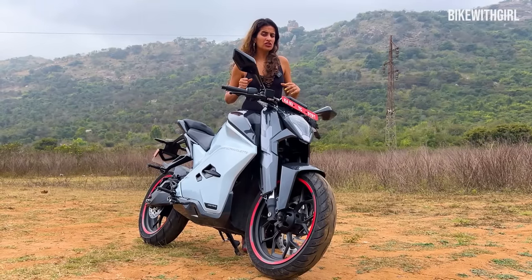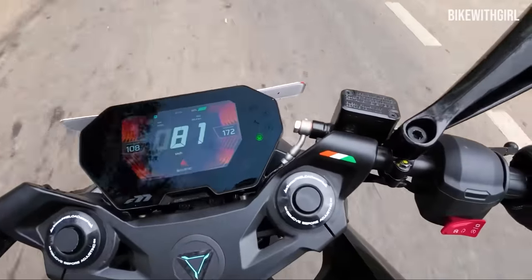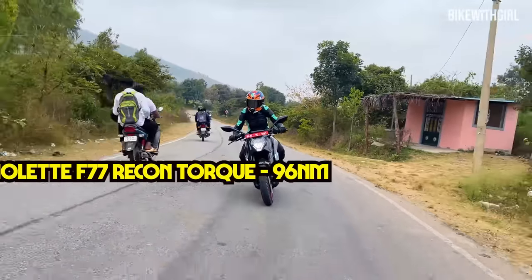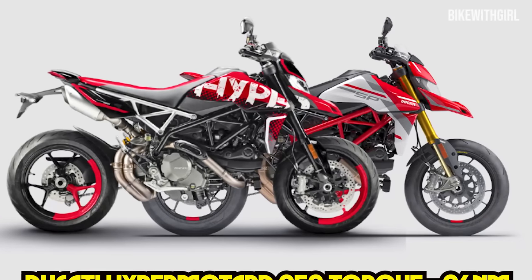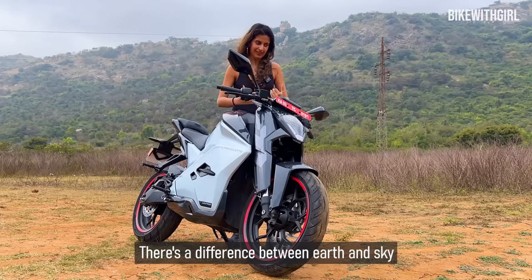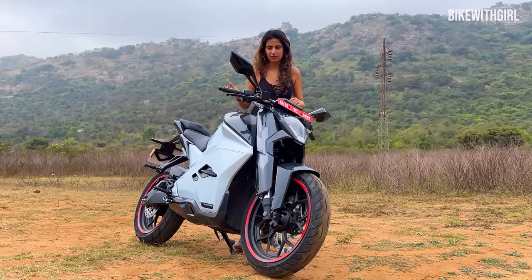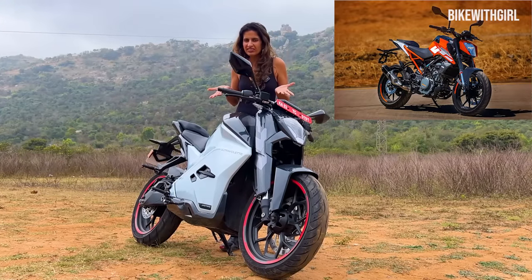Another question you guys asked me was, how torquey is this motorcycle? Ultraviolette claims that this makes about 96 Newton meters of torque, which is exactly what the Ducati Hypermotard 950 makes, by the way. But when you put the performance figures of both to test, zameen aur aasman ka farak hai, of course. But then one is electric and one is petrol fueled. So, I'm not going to say anything about that. I think the performance figures for this are closer to, say, the KTM 250, I'm guessing.